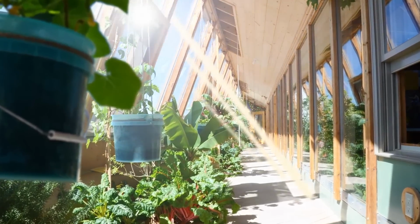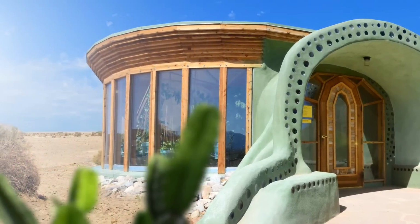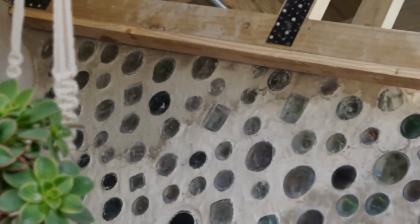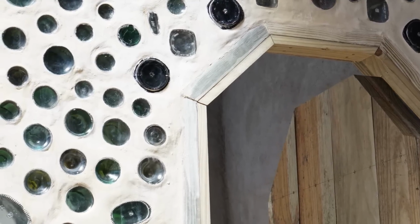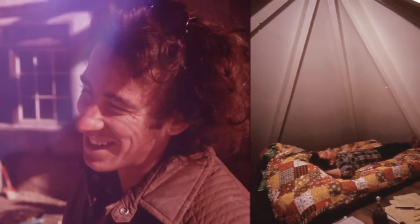They gather the sunlight during winter and reflect it in the summer to keep the structures at a reasonable room temperature. You can see plants in corridors and glass bottles or aluminum cans stuffed inside walls. Certainly a distinct house in many ways. Mike Reynolds is an architect who noticed the alarming waste and consumption levels in the 1970s.